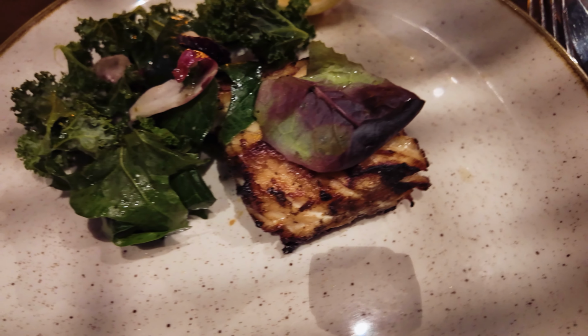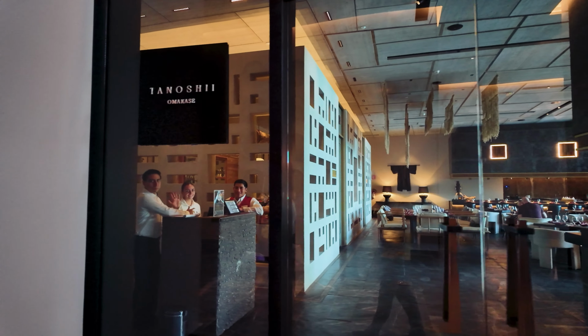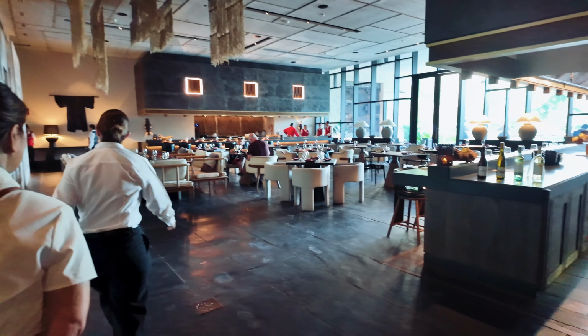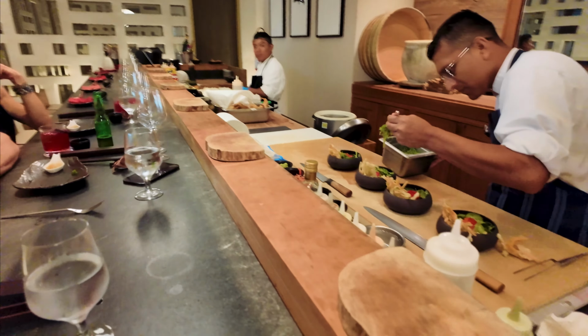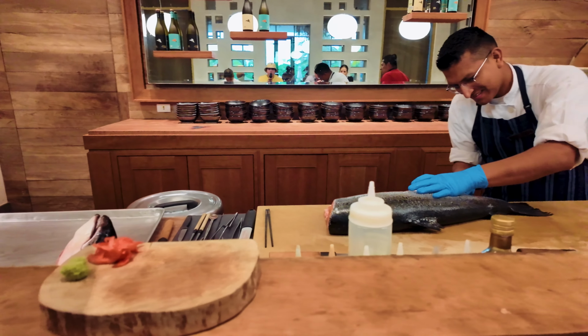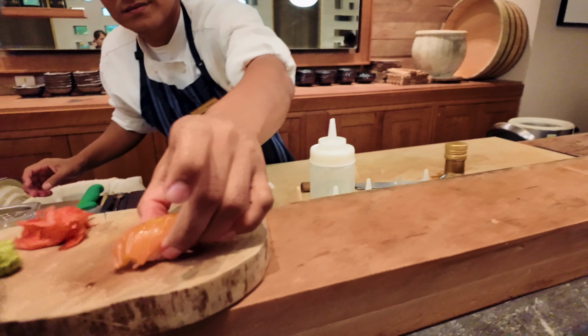If you're staying on the Impression side, you'll have the pleasure of enjoying two exclusive dining experiences. For stays of 5 nights or more, you can indulge in the omakase experience. This special event takes place in a dedicated room inside Suki, the Japanese restaurant where you can watch chefs meticulously prepare and present sushi, sashimi, and other Japanese delicacies.